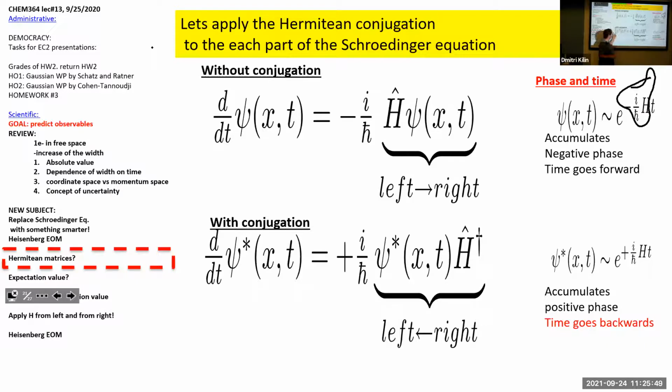If we write the time-dependent Schrödinger equation for the conjugated wave function, we swap the order of the wave function and the differential operator, and we swap the sign in front of i, right? So if we want to find how this conjugated wave function evolves forwards in time, it can be cast in the form of an evolution operator, but since Hermitian conjugation of the Hamiltonian doesn't change it, it will still be the Hamiltonian, but there will be a plus sign instead of minus, right?